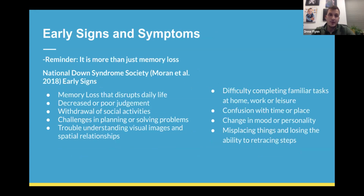So we'll move into the early signs and symptoms. As we go over this, I just want to remind everybody that dementia is more than just memory loss. It's more than, oh, they misplaced their phone, they misplaced their wallet. That's part of it, but it's more in a different aspect.